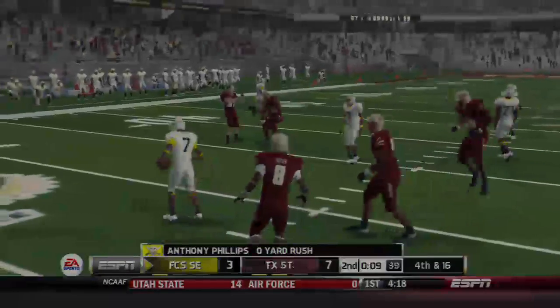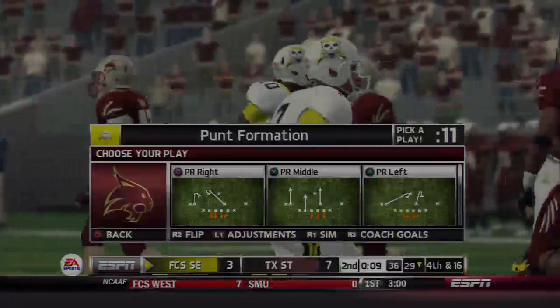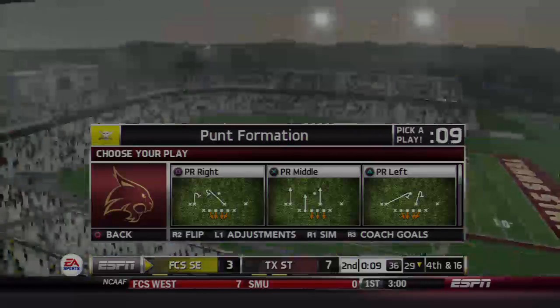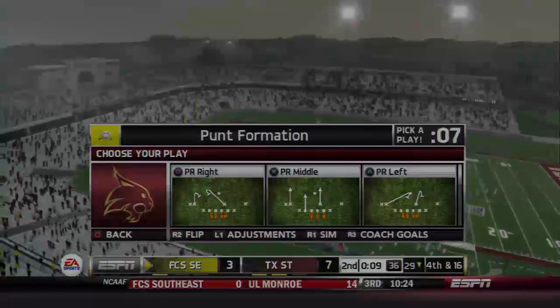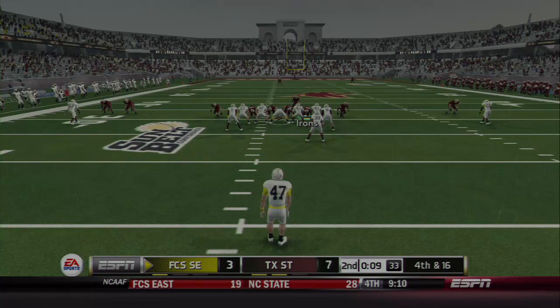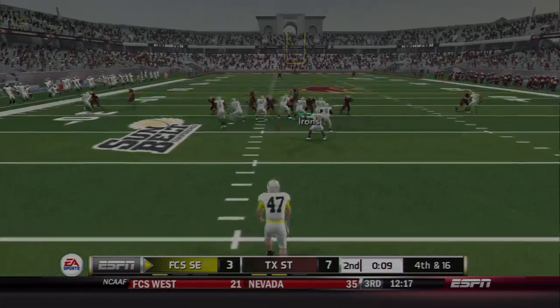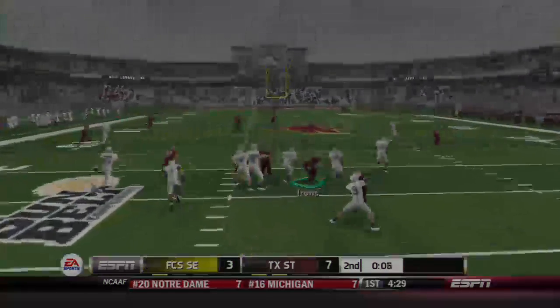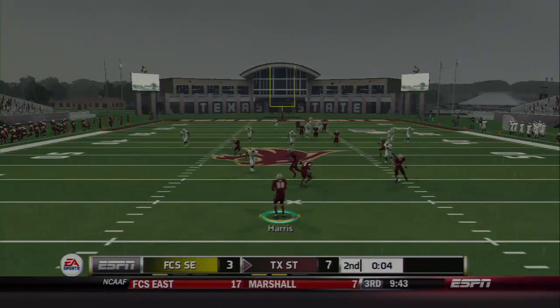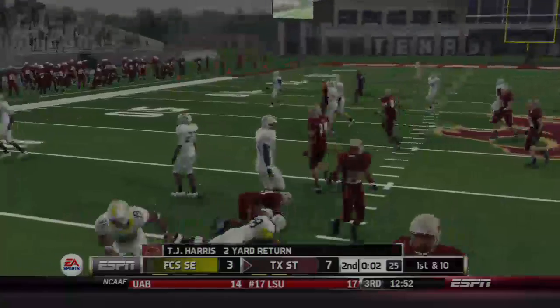The Bobcats taking their first time out of the half. Picked up a yard of anything on that run. Harris, back to return it. He's tackled at the 36.